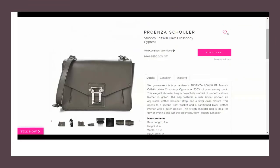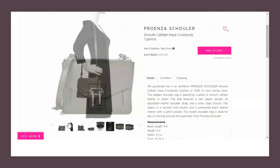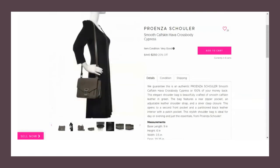Fair warning, you're going to see 3 more crossbodies. I just really love them, alright? They're easy to wear and easy to access, and I know from experience that I just don't get enough use out of other styles for everyday wear.